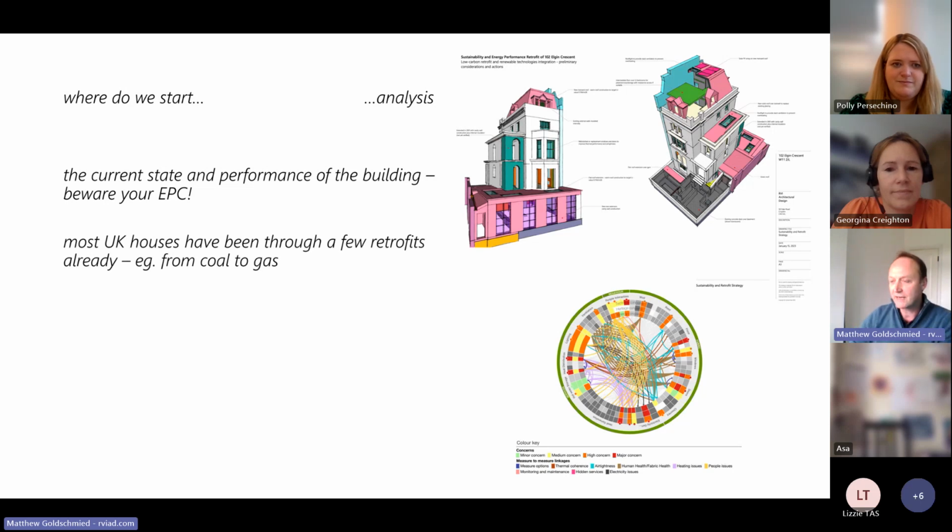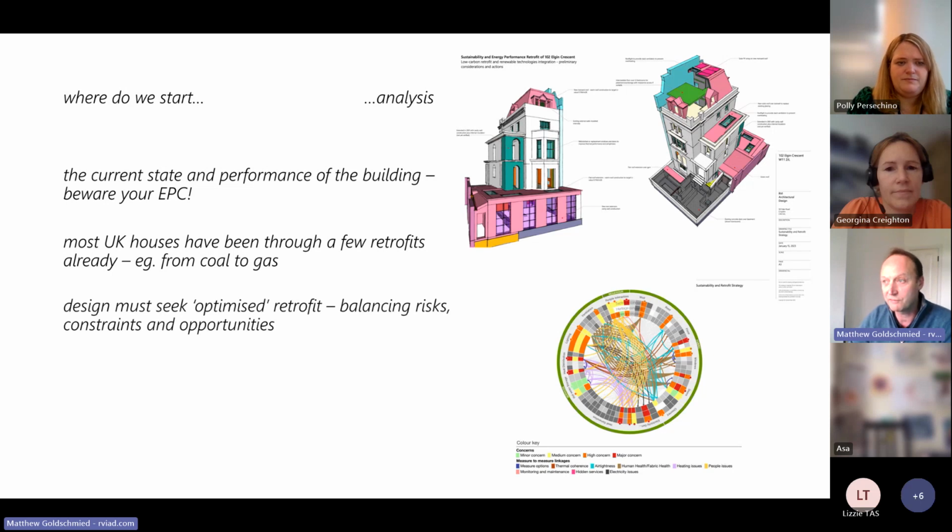So most UK houses, it should be noted, have been through a number of retrofits. Think of all those fireplaces which were taken out because coal was no longer the fuel of choice. Gas central heating became the norm. And it's now gas central heating that we're trying to migrate away from to electrify, to reduce our carbon emissions. And it's important to understand all of the history of a particular building and seek an optimized retrofit.